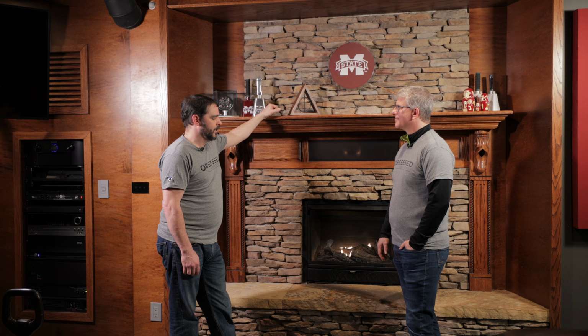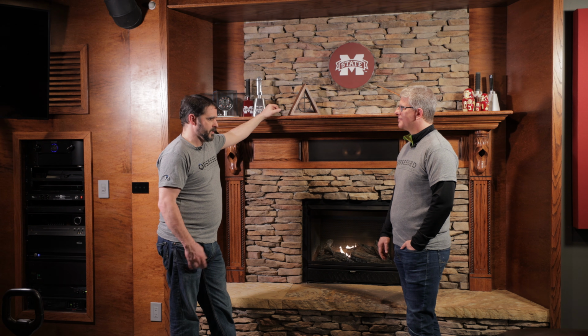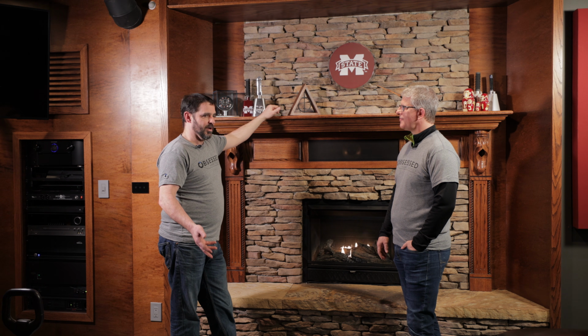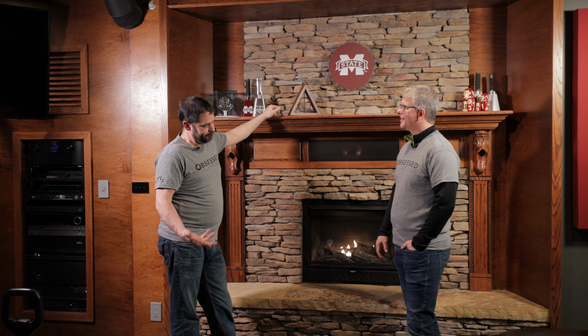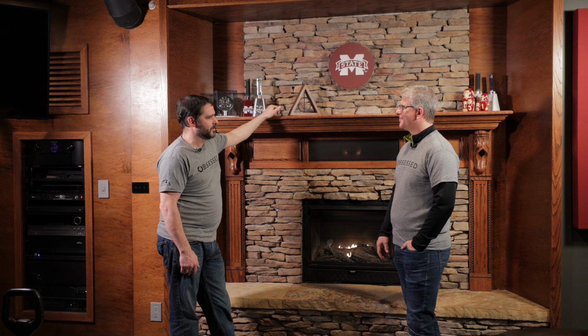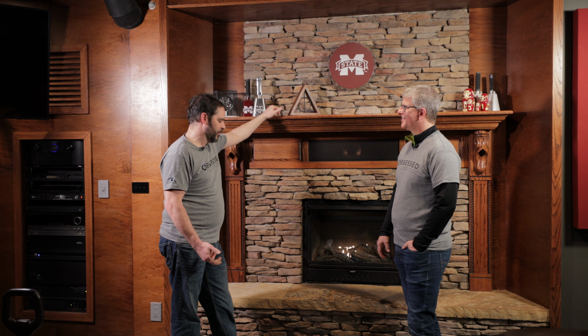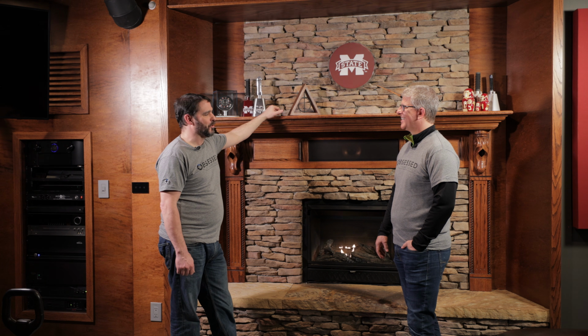So everything I get for this room is based off of getting it when it's available at a good rate, and then when I get it all, because I'm constantly on the lookout for the next piece to the puzzle. That's what I used to do. It was a lot of fun. I spent way too much time on Craigslist, but I had fun doing it.